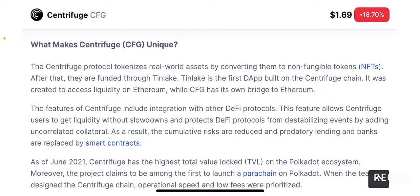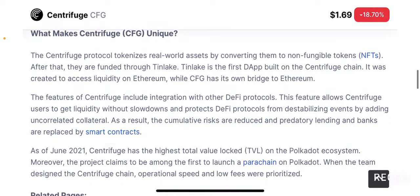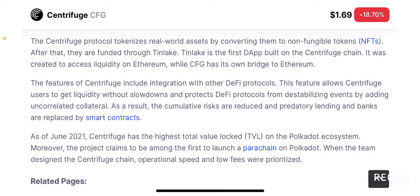So what makes Centrifuge unique? Just like any platform, Centrifuge also has its own token called the CFG token. Why would you, out of many other platforms, choose the CFG token to invest in? What's the main reason for investing in it, right? The Centrifuge protocol tokenizes real-world assets by converting them into non-fungible tokens.